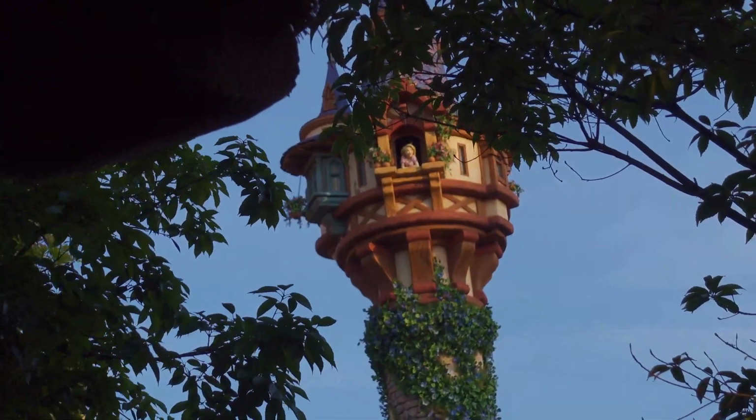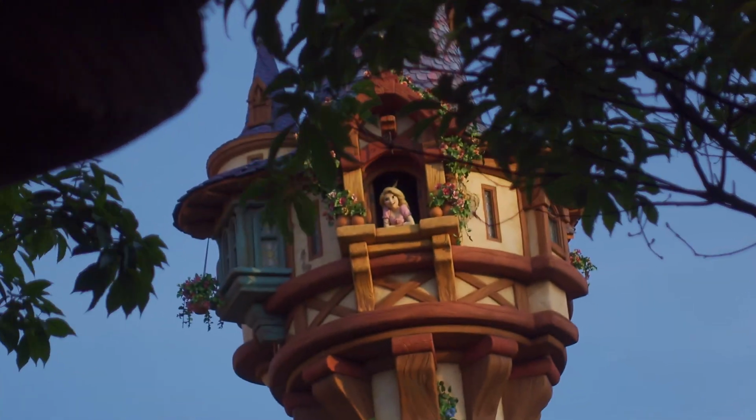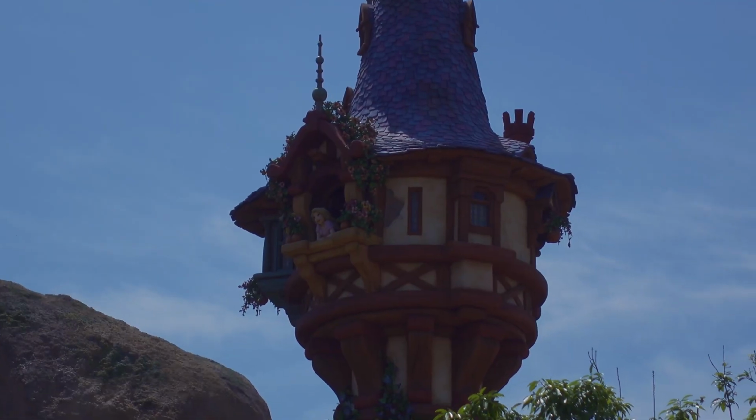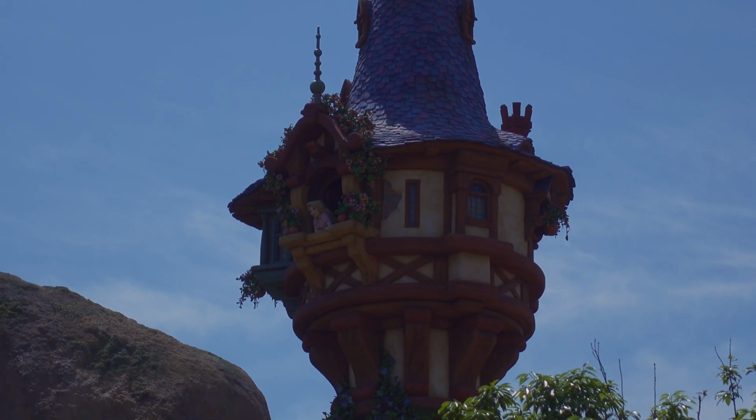And I just stood there for ages, just looking at her, completely in awe that they built this amazing animatronic and stuck her outside for everyone to see. Okay, so this isn't a mini land. It's a restaurant and a ride.